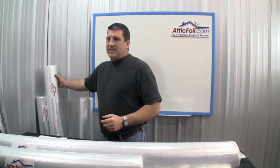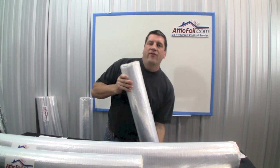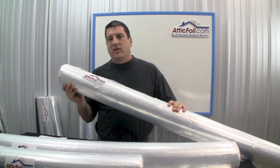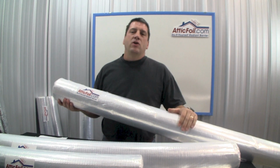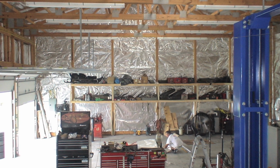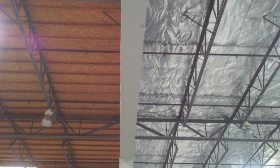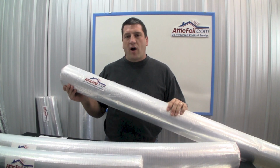Finally, we have the 60-inch wide product. Now, quite honestly, the 60-inch product is not a good fit for most residential applications. It's just too wide and a little difficult to handle in a typical attic. It's really designed for more commercial applications. We're seeing it used in a lot of warehouses, barns, airplane hangars, mini storage units, any place where you need to cover a lot of area and you want to get maximum coverage. Now remember, we're the only manufacturer who makes a 60-inch wide perforated product.